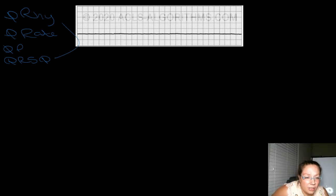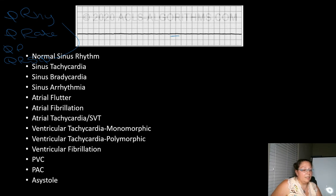No rate, no P waves, no QRS. Do we have any electrical activity? No, I mean, you could maybe say that is, but I don't see any electrical activity. So what does no electrical activity mean? There's no heartbeat. There's nothing. The heart's just standing still.